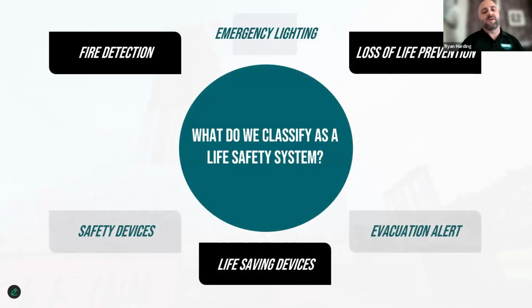So, what do we classify as a life safety system? When we think of life safety, it's there for one reason and one reason only: to prevent the loss of life or serious injury. So it goes far beyond just fire detection, heat detection and CO detection. It is anything in place to help prevent that loss of life or serious injury. It can be emergency lighting with escape route plans and fire evacuation plans, loss of life prevention devices, evacuation alerts, life-saving devices in a building, or various safety devices you'll find around a building. So when it comes to life safety, it falls under one big umbrella. However, we are focusing today heavily more on domestic fire and CO protection.